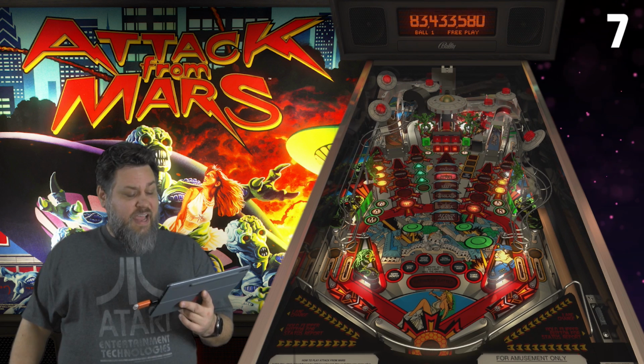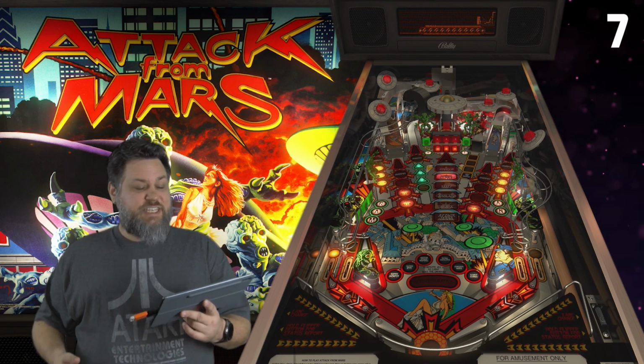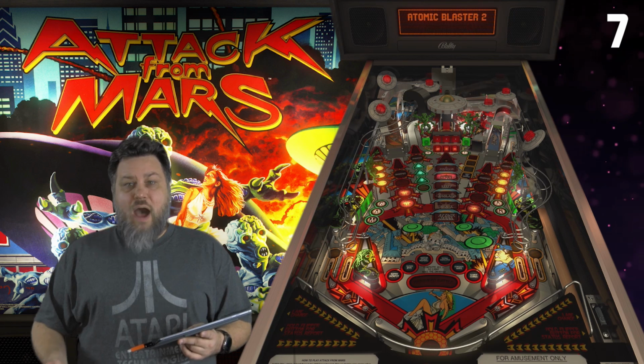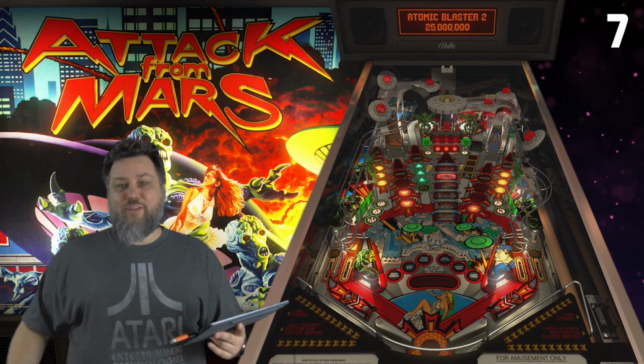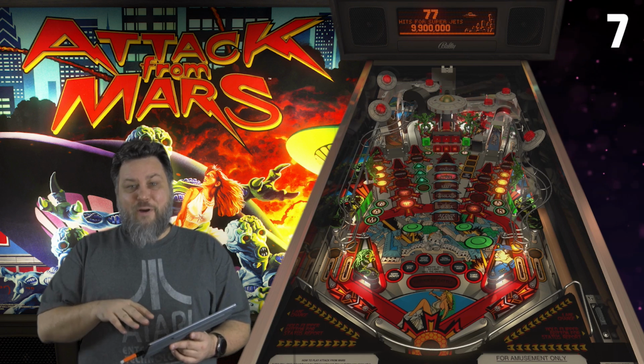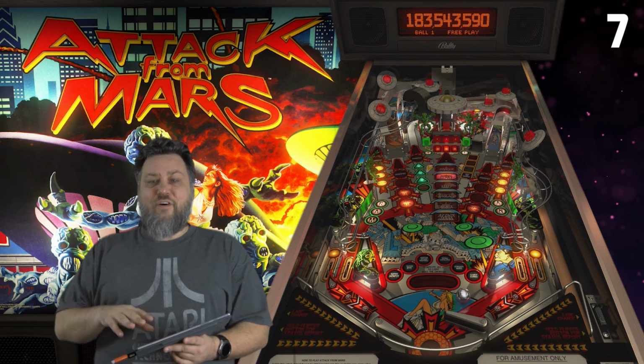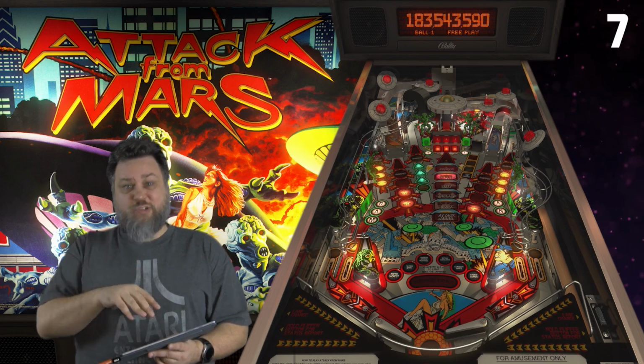But again, it's fun. You have more fun playing it now, trying to get to total annihilation and then getting to Mars and attacking Mars and then becoming the ruler of the universe. Really a challenge in Pinball FX3, and that's what I really like about it. It's just challenging, but it's fun and challenging, not just frustrating and challenging.